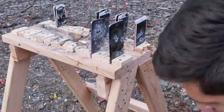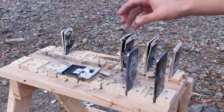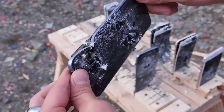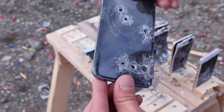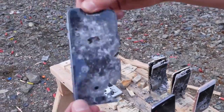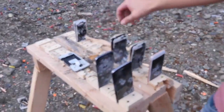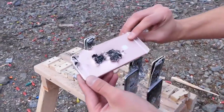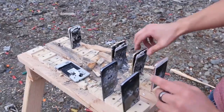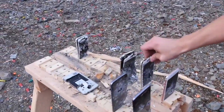It's an absolute battlefield out here. Phones everywhere. But the Galaxy S7 is still standing. What an amazing phone. Pretty solid. It took so many hits, yet still is in one piece, basically. Here's the Galaxy S7 regular edition. Wow, absolutely blown apart. Now the iPhone, not bad at all, actually. Still standing. We can't have that, so we're going to demolish them one more round here.